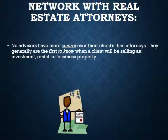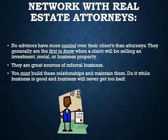No advisors out there have more control over their clients than attorneys. And they generally are the first to know when a client will be selling an investment, rental, or business property. So they're great sources of referral business. You build those relationships and maintain them. And if you do it while business is good, business will never get bad.